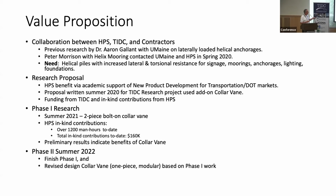So what we're often needing is an augmentation type of situation where we're trying to increase the lateral and torsional resistance of a helical pile for different applications: signage, roadway lighting, roadway signs and lights, things of that nature. So area lighting, but also for moorings. And this could be aquaculture. So offshore moorings, boat moorings, various mooring fields, anchorages of virtually any application you can imagine. And then lighting foundations, et cetera. So it's an application that's very extendable to different products.